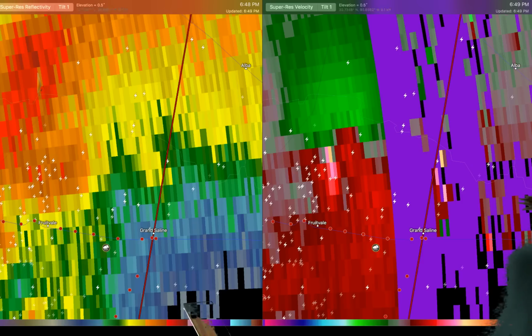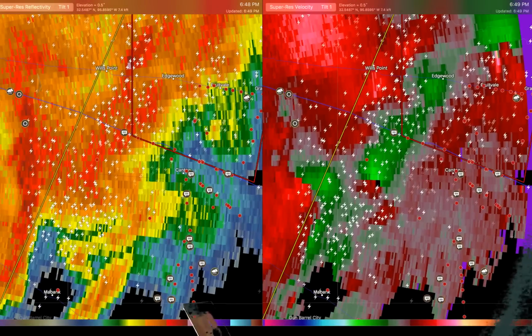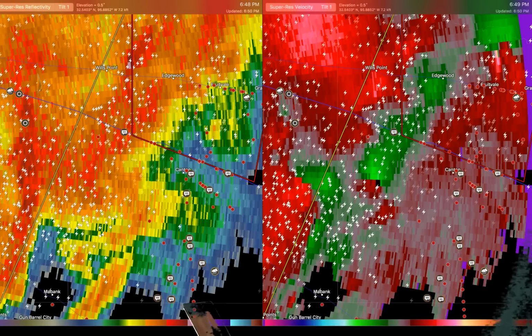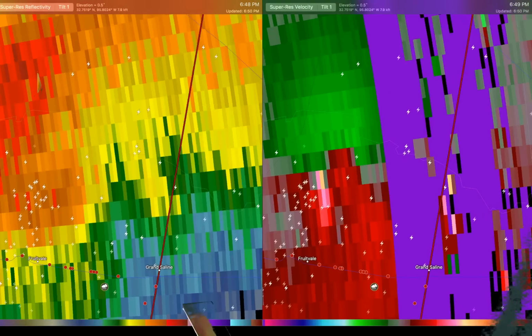I don't know how much rotation this is. Oh, well, that is interesting. Looks like there's the possibility of a little bit more rotation as well down south there. I'm not sure though. That circulation there is not tornado wind, so we're going to continue to stay on this storm here. Those areas need to take cover.